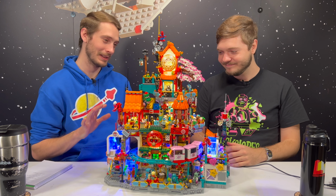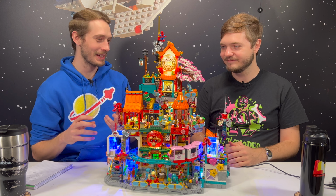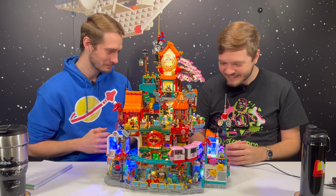Even without the lights, this is a very vivid and eye-catching creation. But when you add the lights, it just enhances it even more. The blue makes the dark teal look even more rich. So yeah, it's fun.